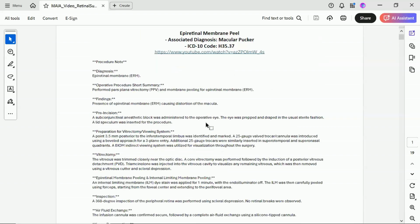If that device does not have that, for example, in retinal surgery, there is no frame of reference for size in these microscopes, the AI is going to basically estimate, and I can actually show you an example of this. If I scroll up, you can see here, the AI said a 25 gauge valve trocar was introduced, or a 3.5 millimeter posterior to the inferior temporal limbus was identified. This is the way that it generates these numbers, by using what is standard in these procedures. But just because that is what's standard does not mean that this is the actual size of this limbus, identified and marked.